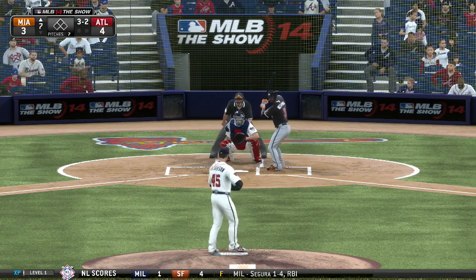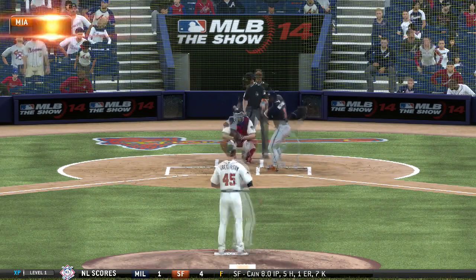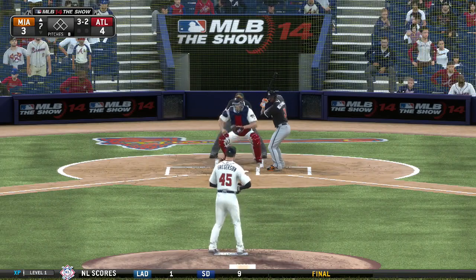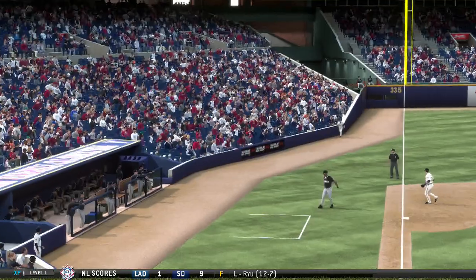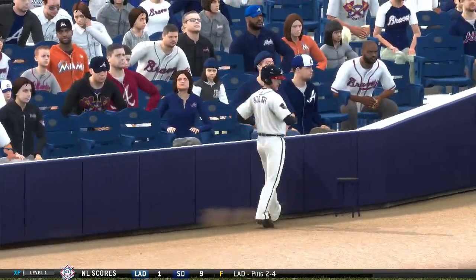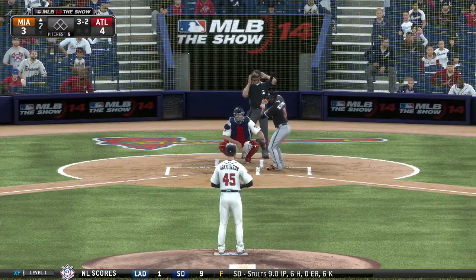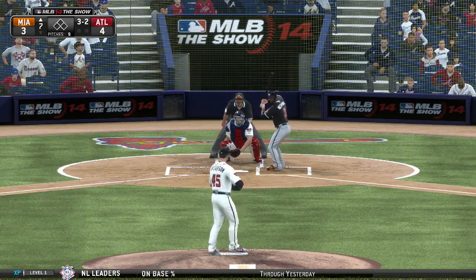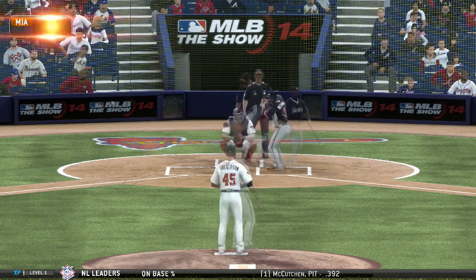Now here's the pitch. And he's just going to make him throw as many pitches as he can as he fouls another one away, and it's still full at 3-2. Here's a ball hit foul down the third base line, so they'll try it again. And he gets a piece of it here, but it's chopped foul.